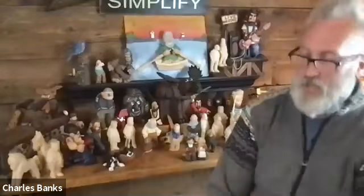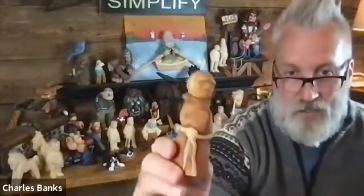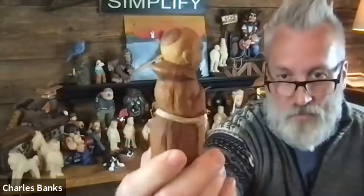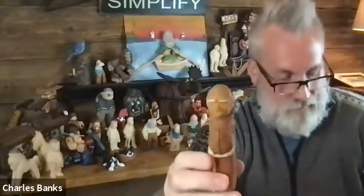So yeah, I'm Charles Banks. I am out of Litchfield, Minnesota, central Minnesota. I first started carving just after I got married. 1991 is when I started carving. My first carving is right here. Don't ever give away your first carving or throw it in the garbage can. This is my first carving right here. This was my first year of marriage.